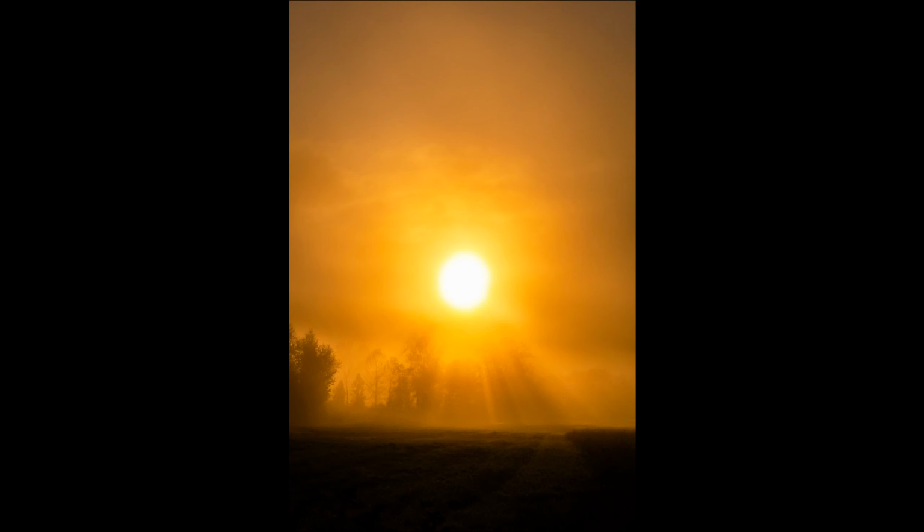This photo was taken near my house as well, and it was of the sunrise. What made this photo so incredible was it being so foggy that morning, and the sun was just crazy bright, and you can see the light rays here. What a really cool moment this was to see. I've never seen a sunrise like this here before.